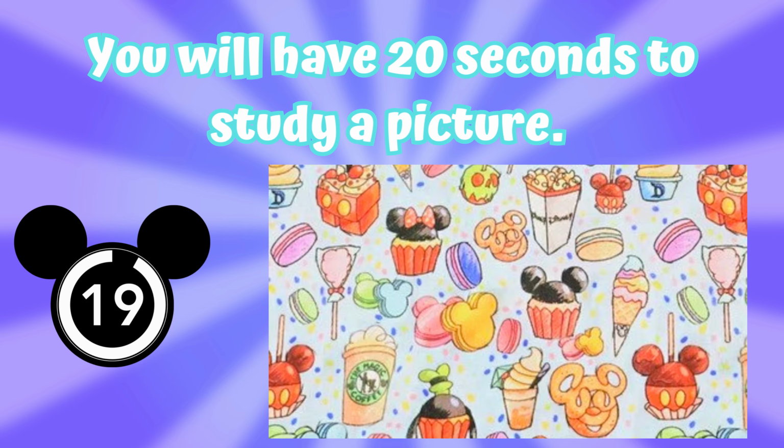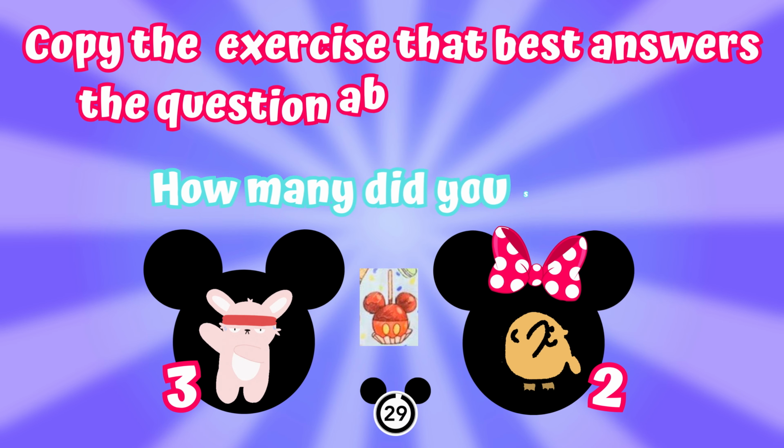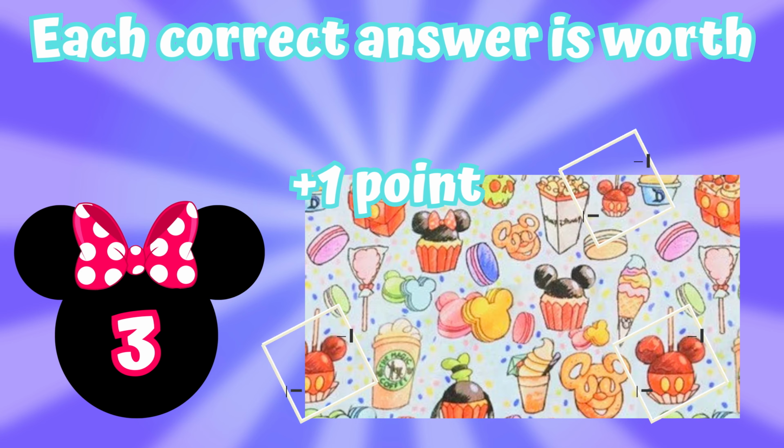You will have 20 seconds to study a picture. Copy the exercise that best answers the question about the picture you studied. Each correct answer is worth 1 point. Good luck!